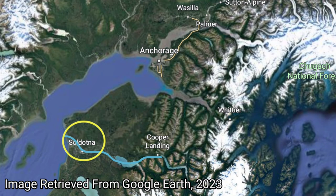Summer fishing in Soldotna will have major salmon runs. So you'll want a medium to heavy spinning rod or an 8-weight or larger fly fishing rod. For salmon, you want streamers, attractant flies, and/or beads to be successful.